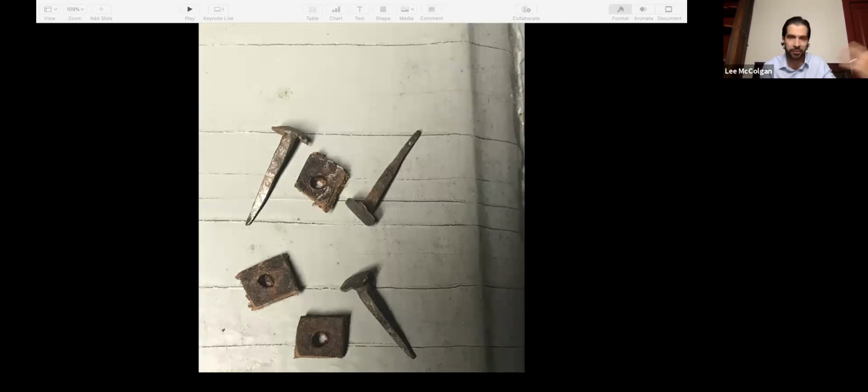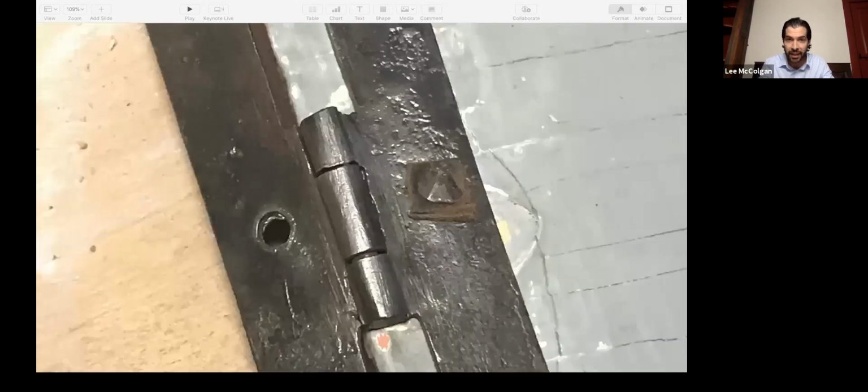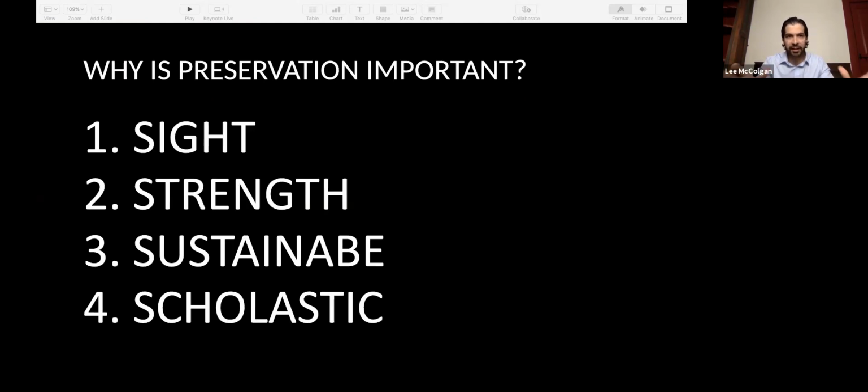Again, once you start doing this stuff and learning this stuff, when you walk through old houses, there's just so much more you see. It becomes really fun to look for all these little details. So I just cut some little pieces of leather, and I found an old forged hinge on my cabinet door and just hammered it in, and it's holding up just great. And aesthetically, it just matches everything else in the period. So that's it. I'll come back to why preservation is important: site, strength, sustainable, scholastic.